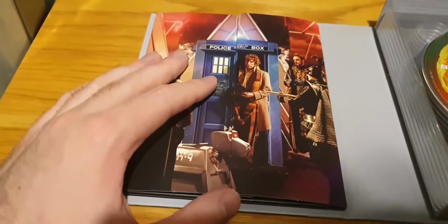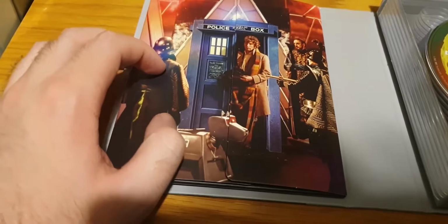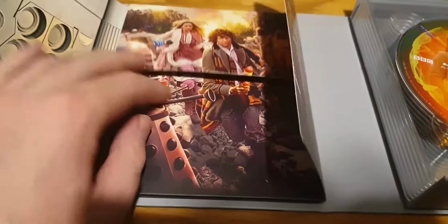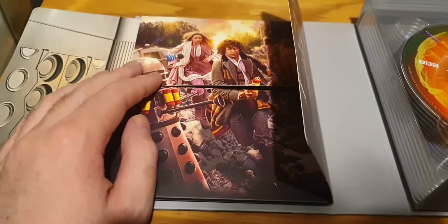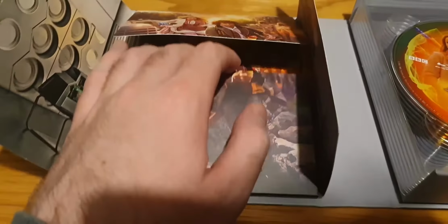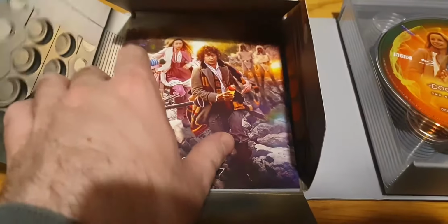Another little section here, one of the stories. Very bad, I'm not the best at the classic era. I've only seen it once through, so my knowledge isn't as extensive as a lot of fans. There's the Destiny of the Daleks. These are very nice. The way they put these together is excellent. A bit of Velcro there.